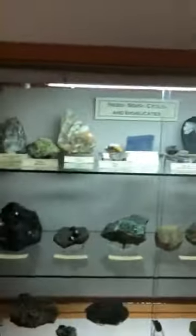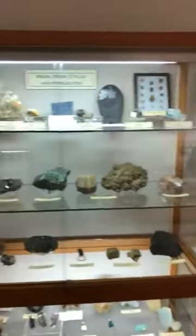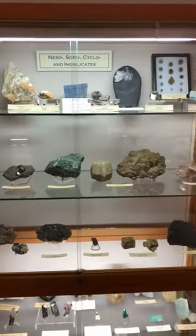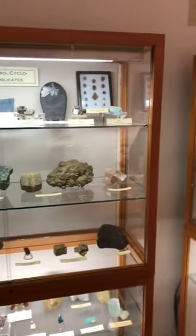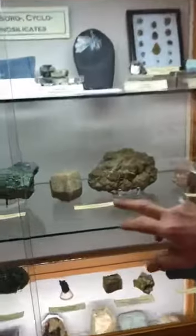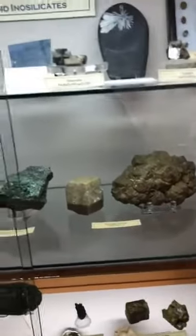Over here, to start off with, we have what are called the silicate minerals. These are minerals that contain silicon, and many of these minerals are very common. Some are common gem minerals like garnet. Garnet's a great birthstone.